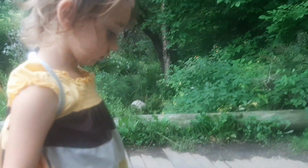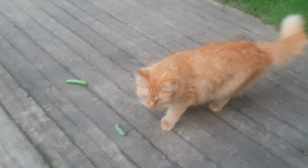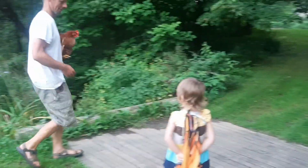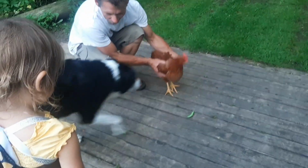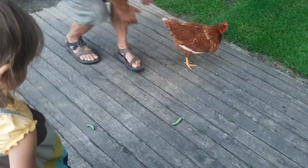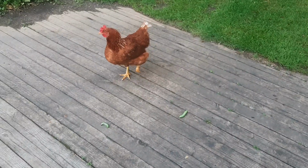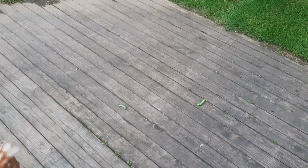Let's go find a chicken to feed these to as a nice treat. Or caterpillars. No, Kitty won't eat that. She's just curious. Oh, here comes Isa. Isa is in her nesting box. Let's see if Isa is interested. Excuse us, Toby. Thank you. What do you think, Isa? No, she wasn't too interested either.